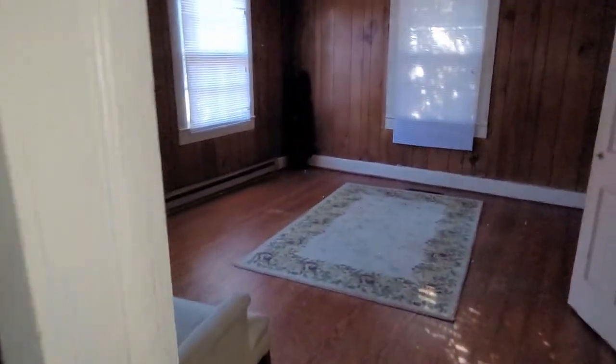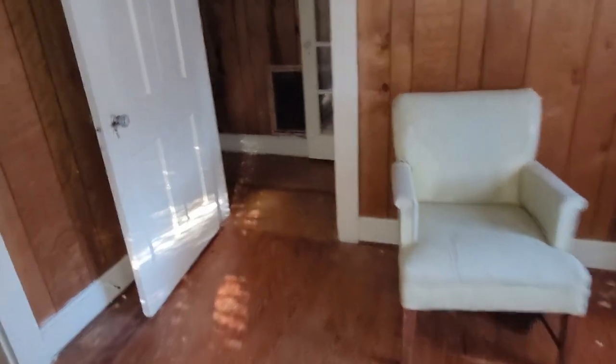Walk through here. Another room, paneling. Has a closet, so it can be used as a bedroom too. Baseboard heat. Yeah, nothing too concerning so far. There's a walkthrough. See the turns, more wood paneling here. All right, let's head upstairs. Back at the front door and the stairs.